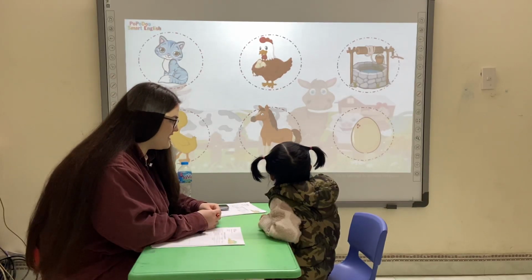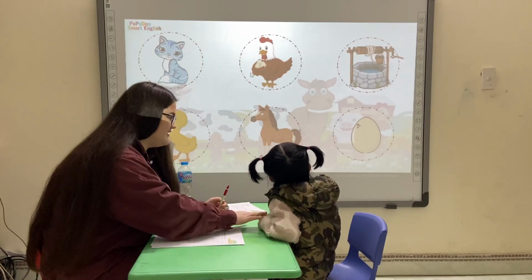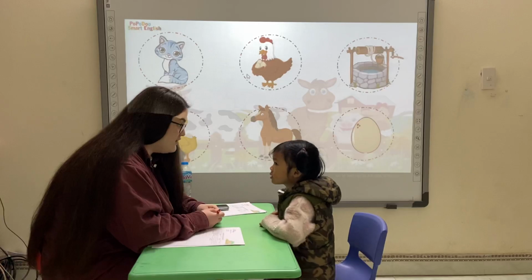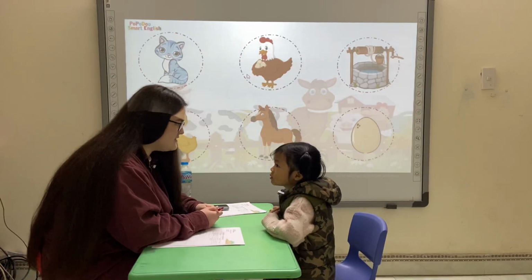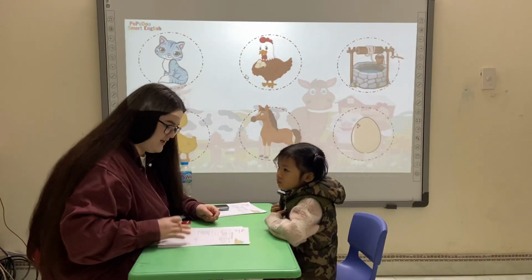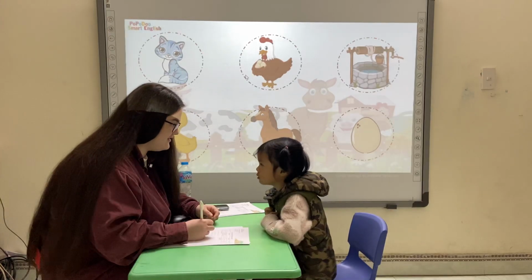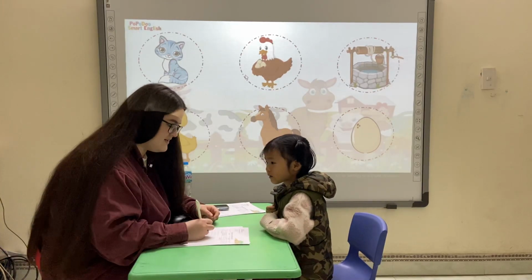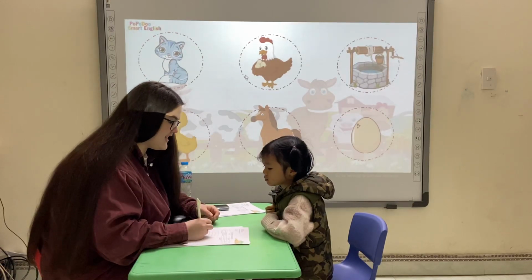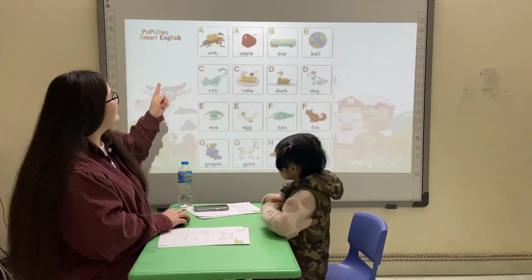What does the cow say? Cenlina, what does the cow say? Look here. What does the cow say? The cow says moo. What does the dog say? Crow. Yes. What does the duck say? Quack. Yes. What does the horse say? Nee. Mm-hmm. What does the cat say? Meow. Yes, very good.